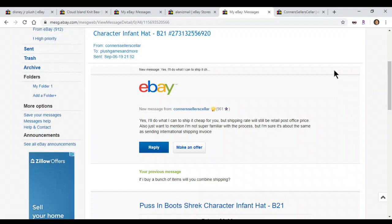So here's the first one from this person. Yes, I'll do what I can to ship it cheap for you, but the shipping rate will be retail postal price. So you got to think that it's going to be a little higher than what you're expecting. But still, he's going to combine them, so you're going to make a lot of money off this guy because he obviously did not look at the comps of what he's selling. So let's, it's this one and this guy.